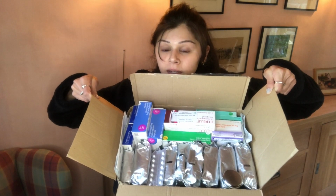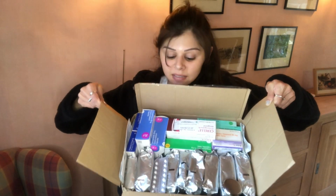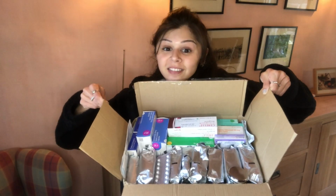Organise them so they're all similar ones next to each other. I have a lot here, yes, but I take about 12 tablets in the morning and then about 2 in the evening. Sometimes that can change, for example, tablets that you're going to take every now and again: painkillers, anti-sickness tablets, anti-allergy tablets, etc.